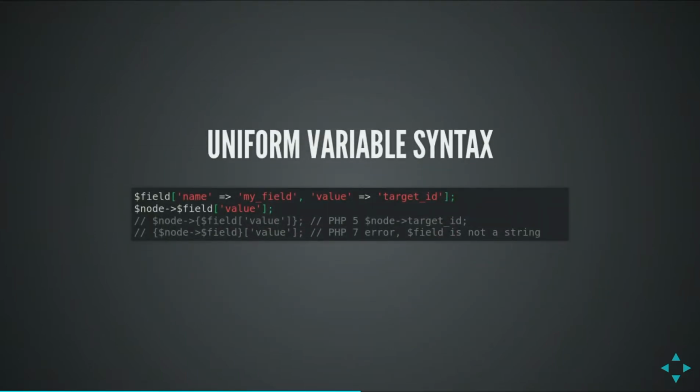A big change was uniform variable syntax. If you do a lot of object-oriented programming or working with arrays, which, if you code at all with Drupal, you'll run into hugely nested arrays and objects. PHP 5 had some odd rules about the order it would parse a big sequence expression like that. PHP 7 is much stricter in that it just parses stuff from left to right. That's why it's called uniform variable syntax.